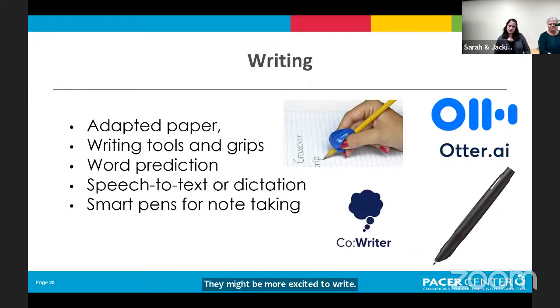And there's also some computer-based writing tools. CoWriter is a Chrome extension, and it does word prediction. So it'll give you a list of words and you can hover over them. It reads them out loud. And you can just hit the number of the word you want. And it'll help you come up with ideas for writing and make it a little easier.